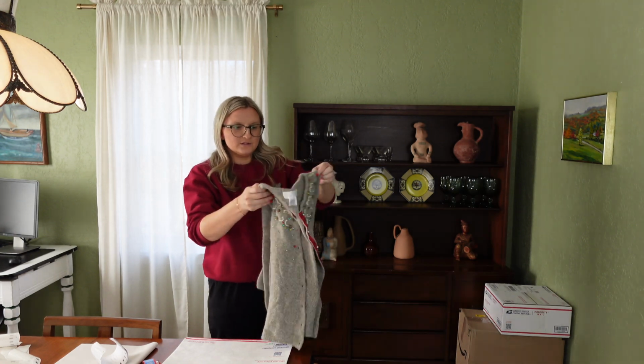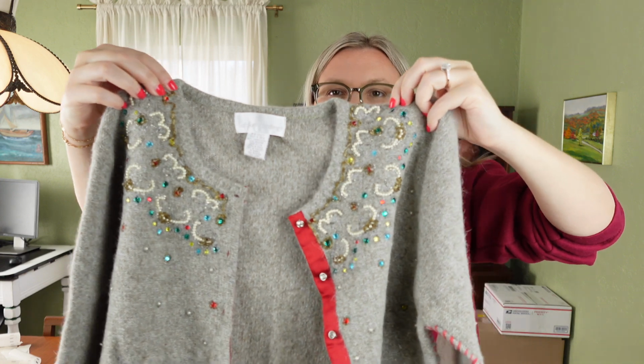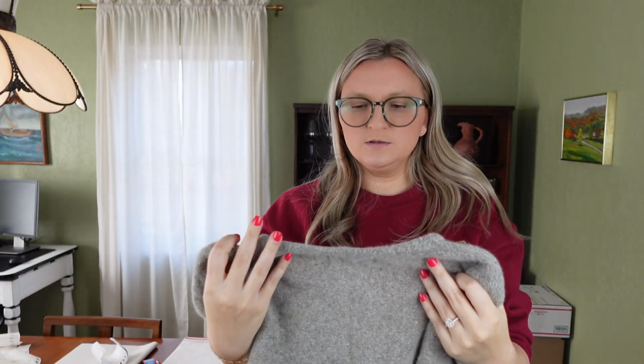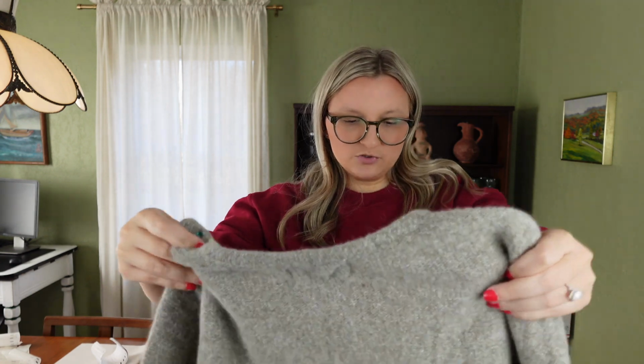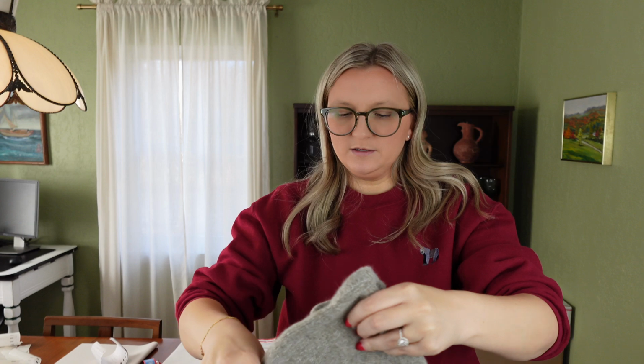Next, I have this Soft Surroundings cardigan. Lots of cute detail. It's 60% lamb's wool, 20% Angora, and then 20% nylon. It is an extra small. It was in excellent condition though, and I loved all that beading.